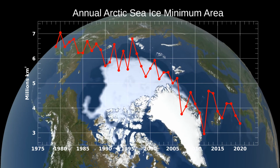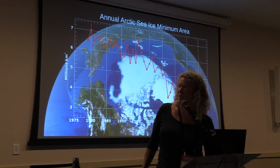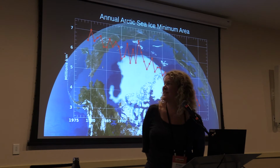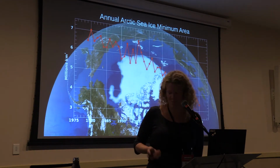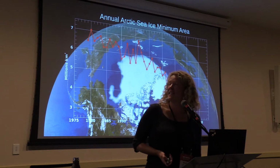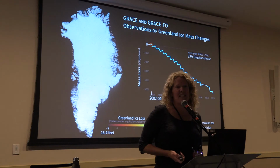And actually last year they had boats sailing up to the North Pole with very little resistance. Still in icebreakers, but they actually got to the North Pole, which is something that wasn't predicted to happen for a while. So we can be watching these changes. A really big important variable that we're also watching is the ice sheets and how they're melting.